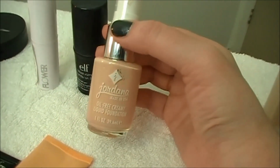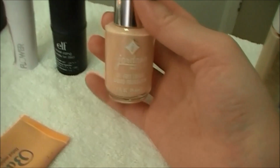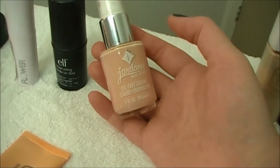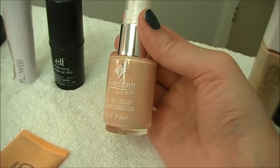All right, moving on, I have the Jordana Oil-Free Creamy Liquid Foundation. This is a really good foundation as well. It reminds me a lot of the Flower Foundation, but this is more liquid-like. It's a really thin consistency. This has a really strong pinky peach undertone to it. It has a pump. It's super affordable.